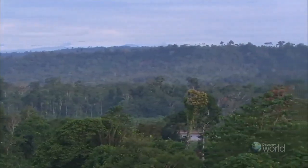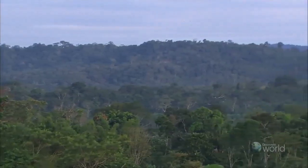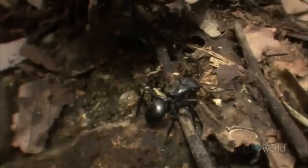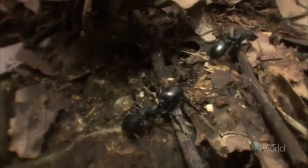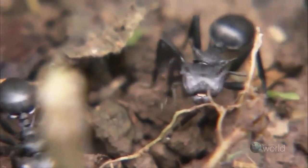Individually, ants are tiny and inconspicuous. However, their numbers are astronomical, and they are one of the most successful groups of insects found on Earth. Cephalotini ants. This tribe of ants is commonly found in Latin America. They feature a unique shield-shaped head. These ants build their nests high up in the trees, and when they encounter an enemy, they glide away on the wind using their flat head.